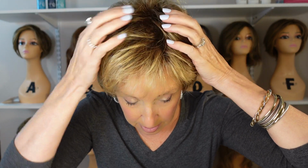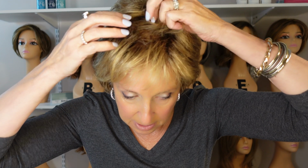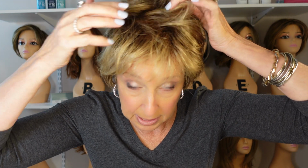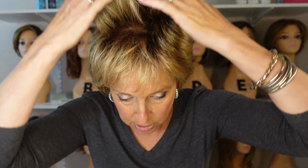It's not a big one at all, but I think it does look natural. But most times you'll probably have this piecey in front here anyway. Then it has a full mono top, it says. So, and we'll look at the cap. So you can have it parted anywhere, or you could spike it up, and you don't have to worry about what shows underneath. You're not going to see any wefting.